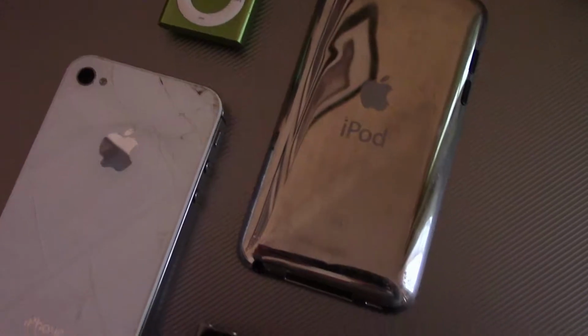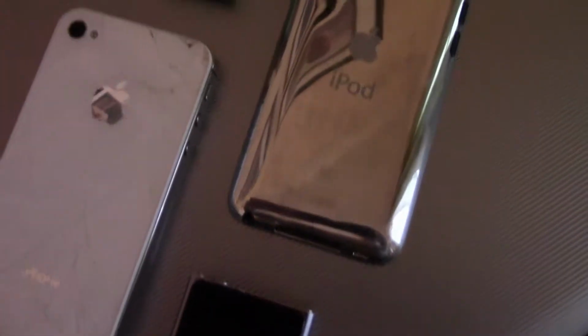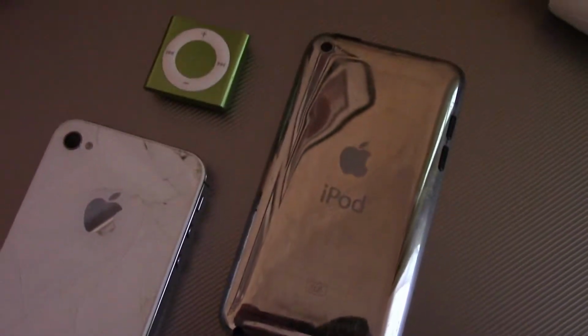The iPhone 4 launched alongside the iPod Nano 6, iPod Shuffle 4, and iPod Touch 4 in 2010, 8 years ago, which in the realm of tech is a long time. So we're going to take a look at the OS, the performance in terms of everyday use and games, design, specs, the cameras, the speakers, and pretty much anything you do on the device, we're going to test it out, except for phone calls.